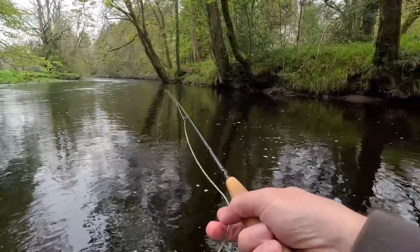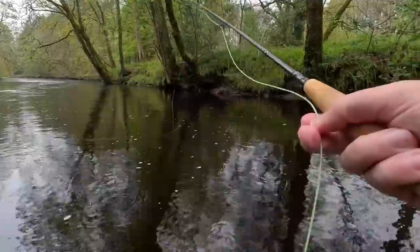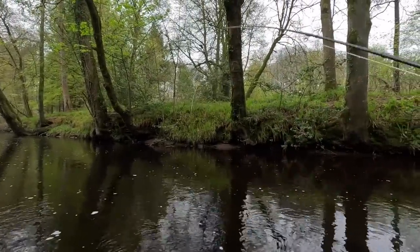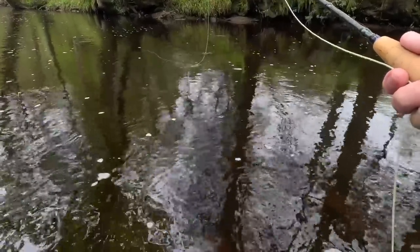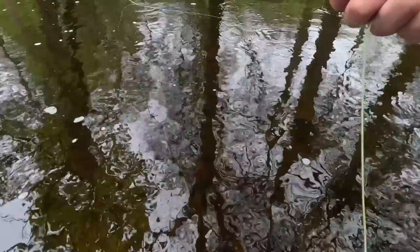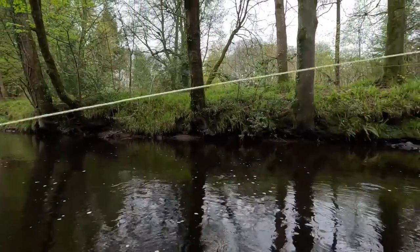Still not seeing any fly. Well, there's a fly there, sorry. There's a natural just coming towards us. I'll see if I can get it. Looks like a March Brown. Is it? Yeah, I missed it. Anyway, it's good to see a fly in the water.